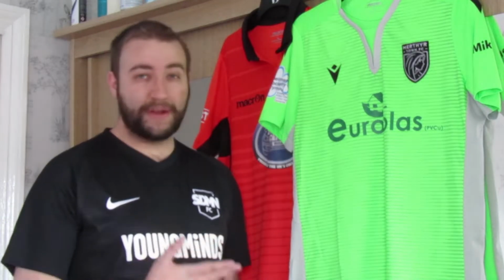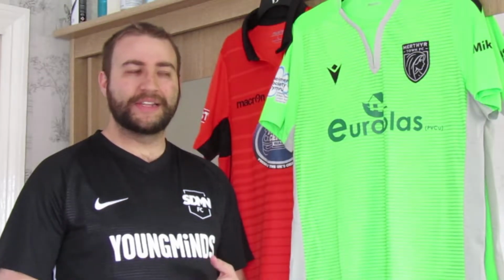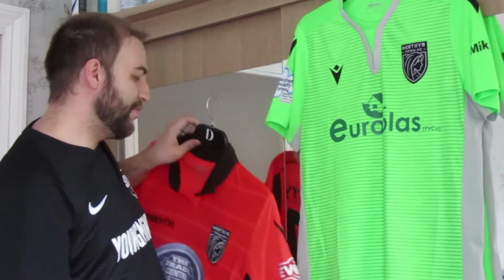So one of the things that Merthyr Town are doing, amongst a lot of community projects and raffles and stuff, is selling a lot of their player-worn shirts on eBay through their club's shop. So I got two of them that I bought from eBay. The first one is this orange shirt by here. It's from a couple of seasons ago.